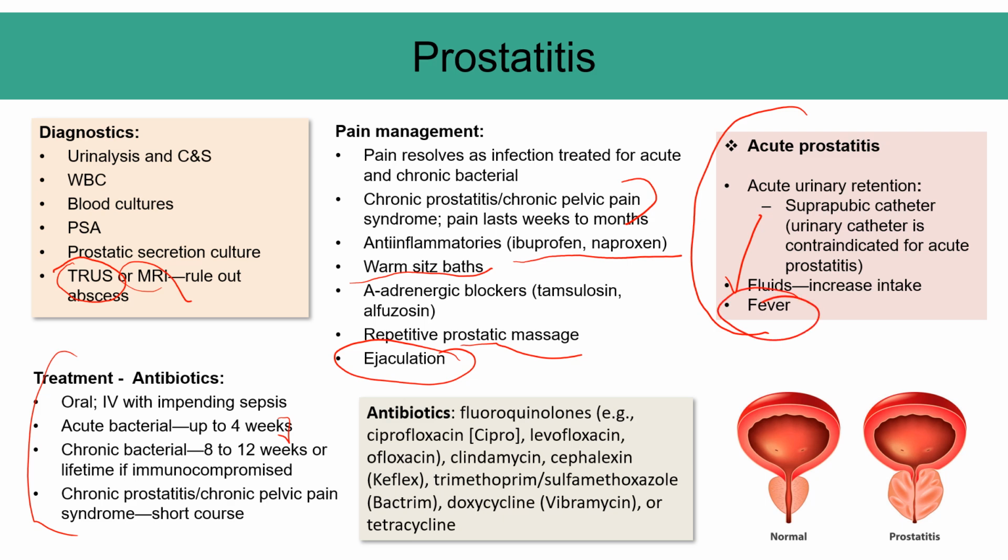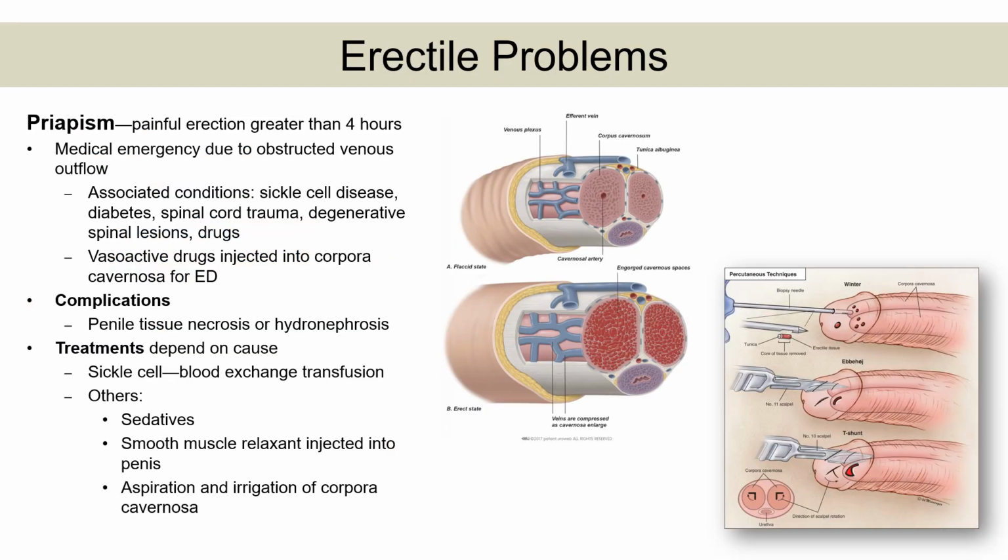Okay, so let's talk about erectile problems. Priapism, we had talked about this when we were talking about sickle cell disease. Priapism is a painful erection greater than 4 hours. It is considered a medical emergency because there is some type of obstruction of blood flow. Without adequate blood flow, meaning not enough oxygen is going to the cells and tissues, we're going to start to have ischemia, cell death, and possible necrosis. That is what we want to avoid.